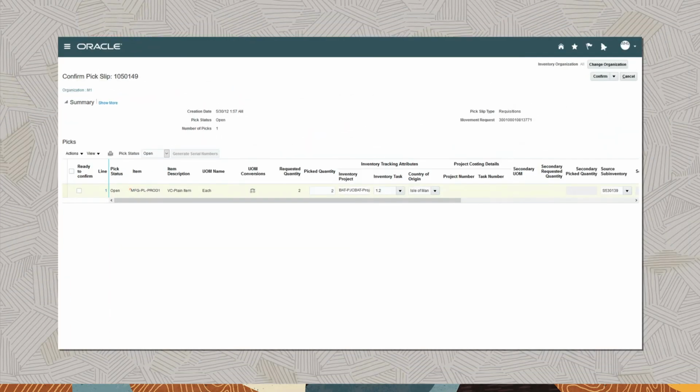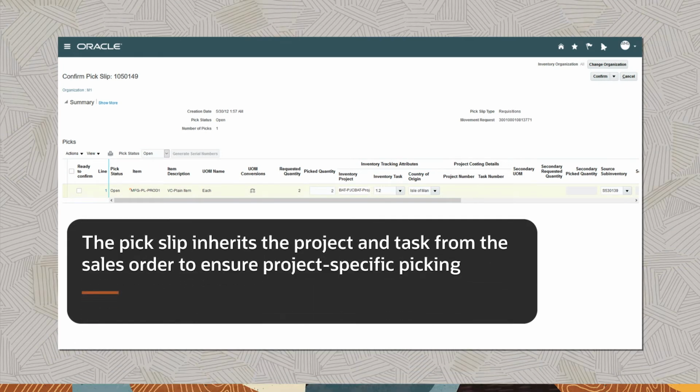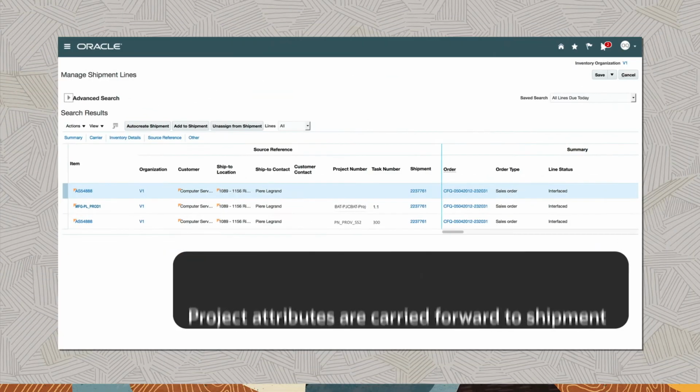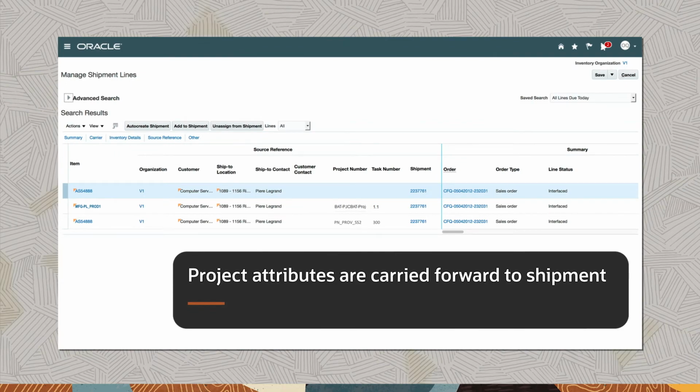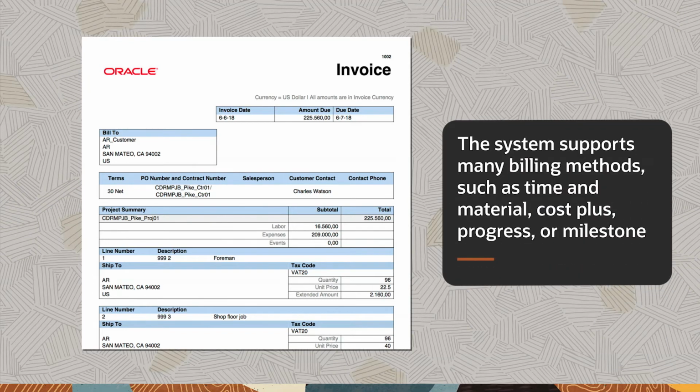After work order completion, a pick slip for shipping the batteries to the customer is created. The pick slip inherits the project and task from the sales order to ensure project-specific picking. Project attributes are carried forward to shipment. The customer is invoiced based on the billing method specified in the associated contract. The system supports many billing methods, such as time and material, cost plus, progress, or milestone.